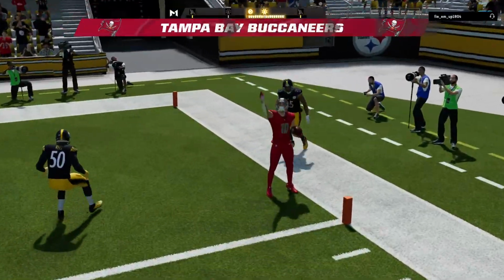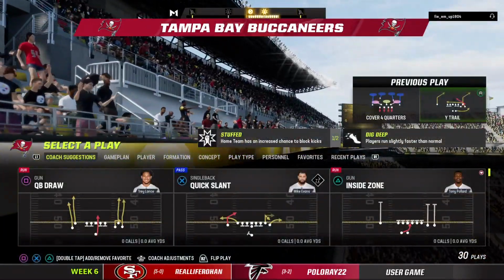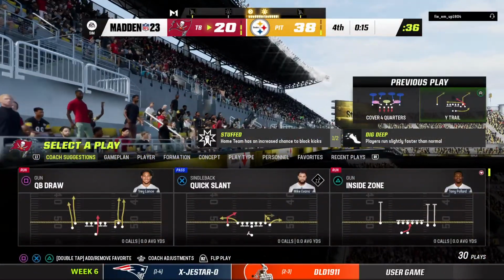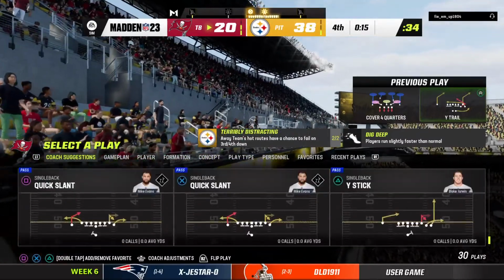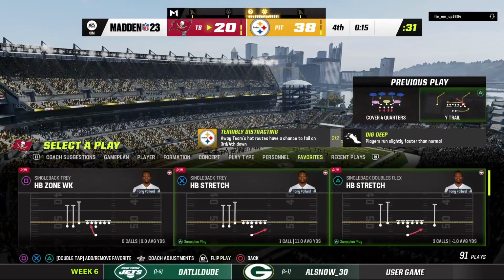And he pulls it in for the Buccaneer touchdown. Scotty Miller with his 2nd touchdown of the afternoon. And the Bucs' decision to go for it pays off with 6 points.